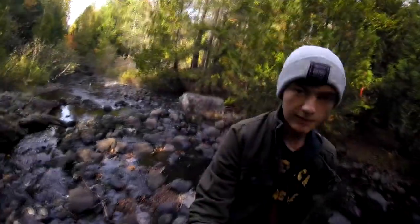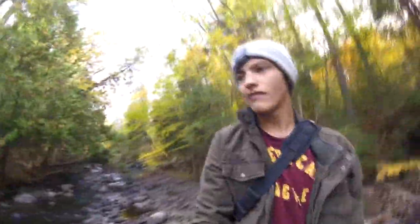I am not getting over to that rock. What? Okay, I gotta take my bag off first then. And my hat. And my jacket. And I'm on the rock. Probably gorgeous. Oh yeah.